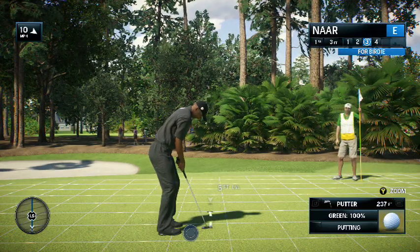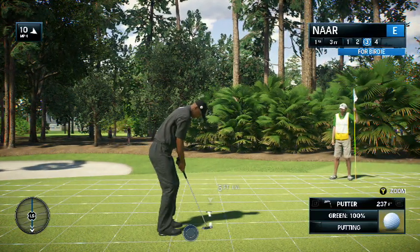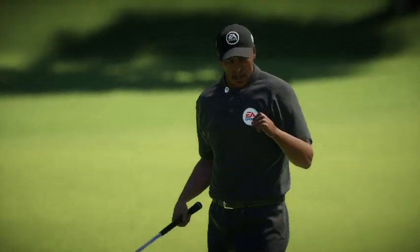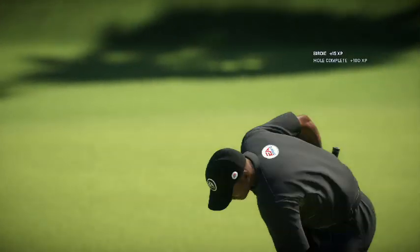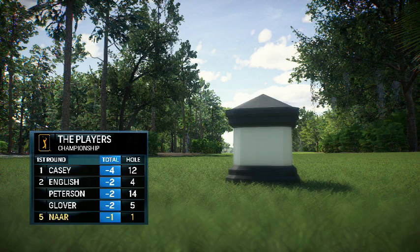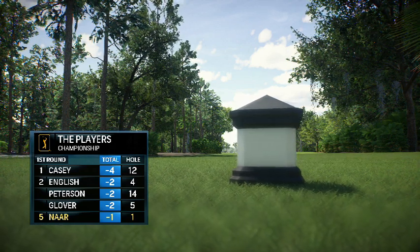Standing over this putt, concentrating on the read. That's an important birdie right there, into the top 5 on this leaderboard. Well, there's so much at stake this week, Rich.